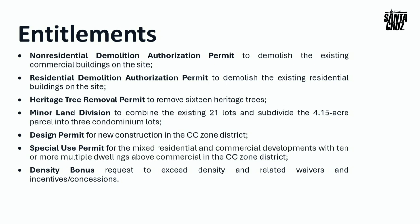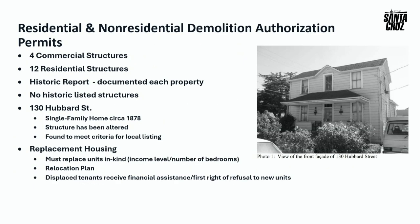Design permit for new construction, special use permit, as I had just mentioned, and then density bonus requests to exceed density and the related waivers and incentives and concessions that I'll get to later. So in terms of the residential and non-residential, there are 4 commercial structures proposed for demolition, 12 residential.